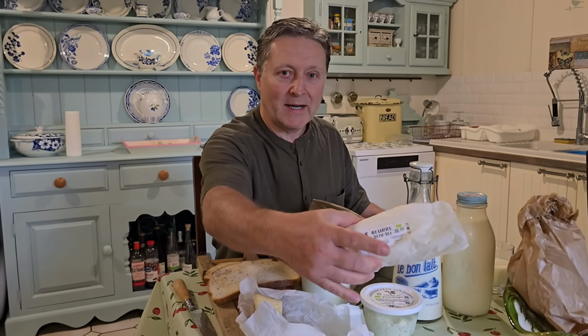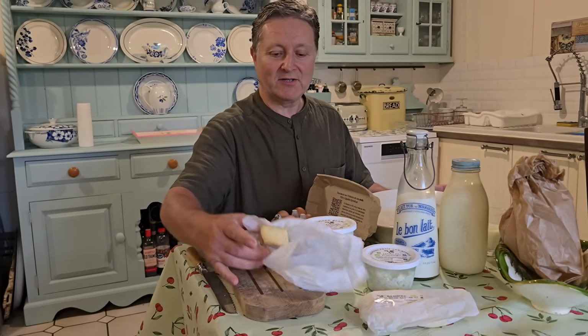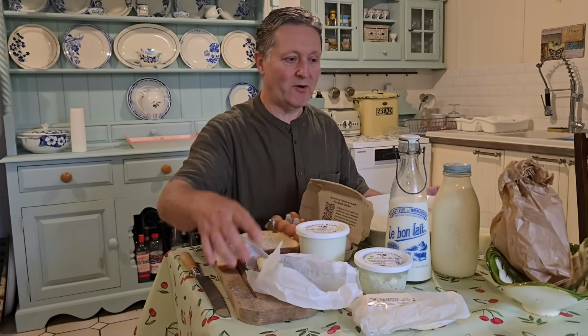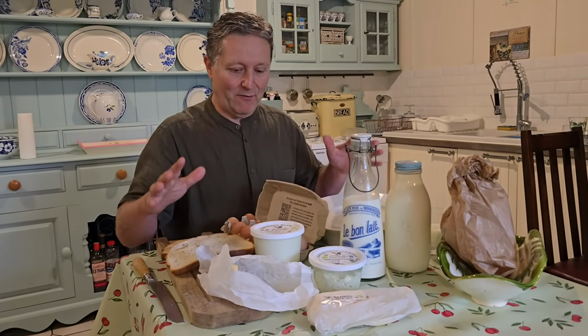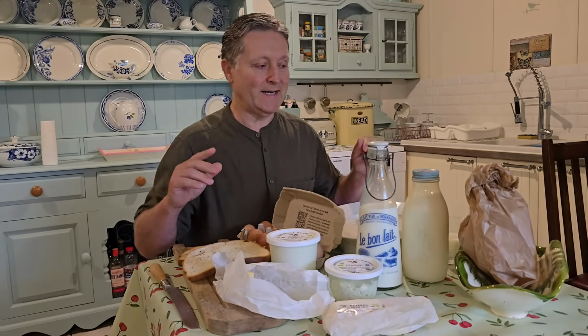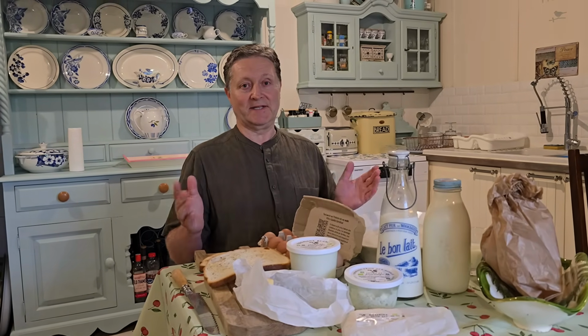We've got butter, hand churned and made butter. Artisan handmade cheese by him as well. This is the organic milk that was milked by him. So yeah, everything is all artisan made here. Got me bread. So, you know, me and Sam just love the simplicity of this kind of stuff in France.